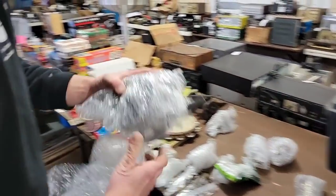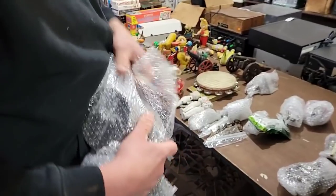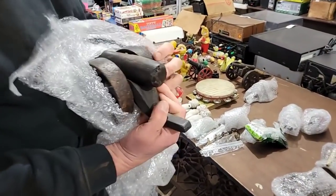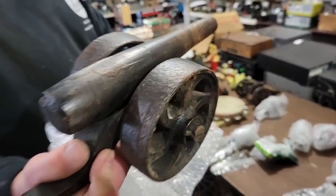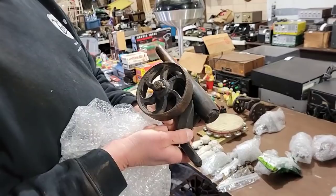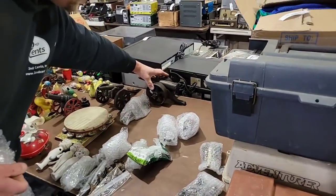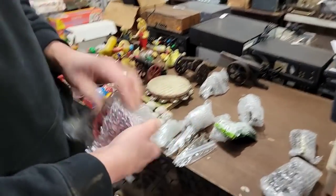Oh, wow, this one's heavy. I don't know if it's cast iron or brass. Could be. Wow, that looks really old, Shane. Oh, this is wood, it looks like. It's almost like folk art. Look at the tires on that thing. That is cool. That's why I love my job, seeing all these cool things like this.